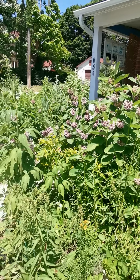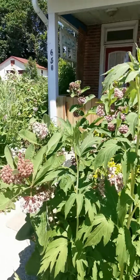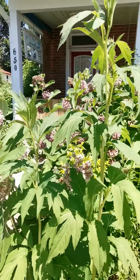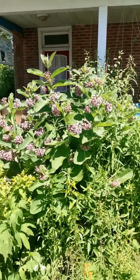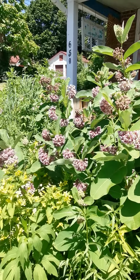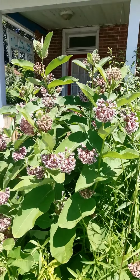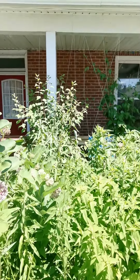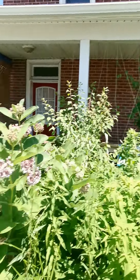And then our beautiful common milkweed. A lot of people don't really like common milkweed in a garden setting like this, but I love it because it's aggressive in the fact that it fills in open spaces, and it's just doing wonderful. This whole corner smells like rose. So the milkweed is doing wonderful. Our American wild plum is doing good in the back.